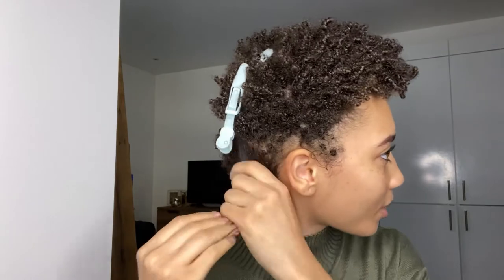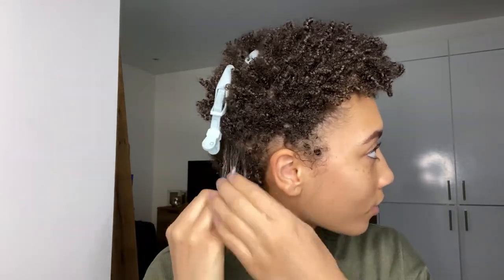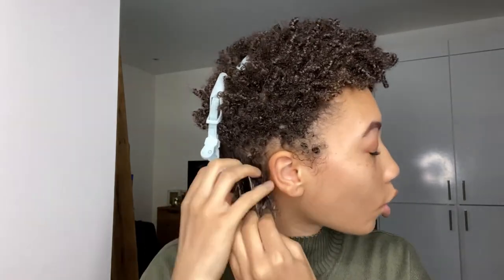Oh, okay, and I found this the first time when I used it, this has so much slip. This just glides right through the hair. Wow, look at that. So nice.